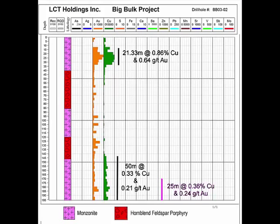This is a plot of gold in orange and copper in green down borehole BB03-02, drilled by Canadian Empire in 2003. It shows that the borehole ended in mineralization: its last 50 meters yielded 0.33% copper and 0.2 grams a ton gold, which values appear to be increasing with depth. These are potentially economic grades for an underground mine and are exactly what one would expect if one was drilling into the side of an ore body.